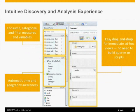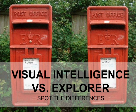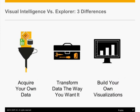Some of the people may think, okay, that's good, but what is really the difference between Visual Intelligence and Explorer? There are three main aspects. First, the acquisition of data. Explorer is a tool where the data is predefined. It's the tool where the data already exists, so you don't have this extraction of data.